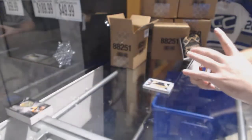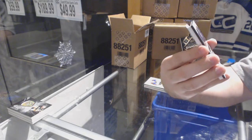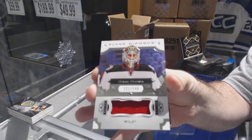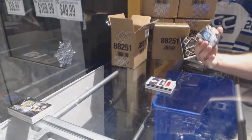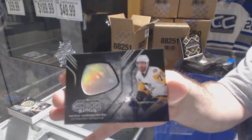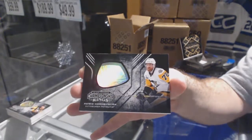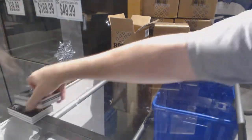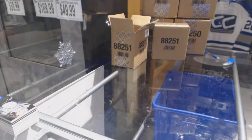Sick. For the Minnesota Wild, to 149, Devin Dubnyk jersey. And we've got another championship rings for the Penguins, Patrick Hornqvist. Be golden. You're the first person to get a diamond this year. Nice. Well, congrats, sir.